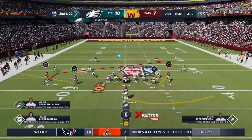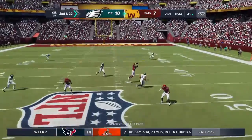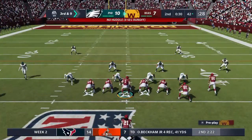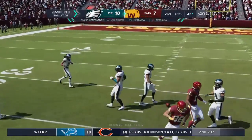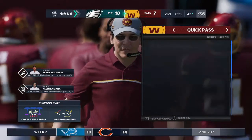That huge loss on the sack makes this job much more difficult. It's now 2nd down and 22 yards to go. Looking for McLaurin, and he's got him. A good pickup there, 13 yards as they get closer for 3rd down. Incomplete. He had his hands on it but couldn't pick it. But it's now 4th down.